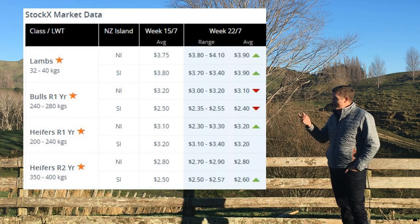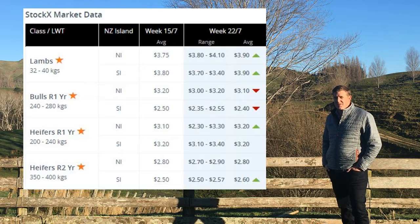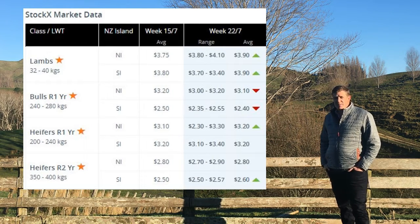As you can see in both islands, lamb's been strengthening, numbers are declining. Good little story for you, in the North Island we had two lines of GAP accredited lambs become available last week. Both had north of 10 bids on them, starting off at $3.70, closing out at $4 a kilo, a great result.